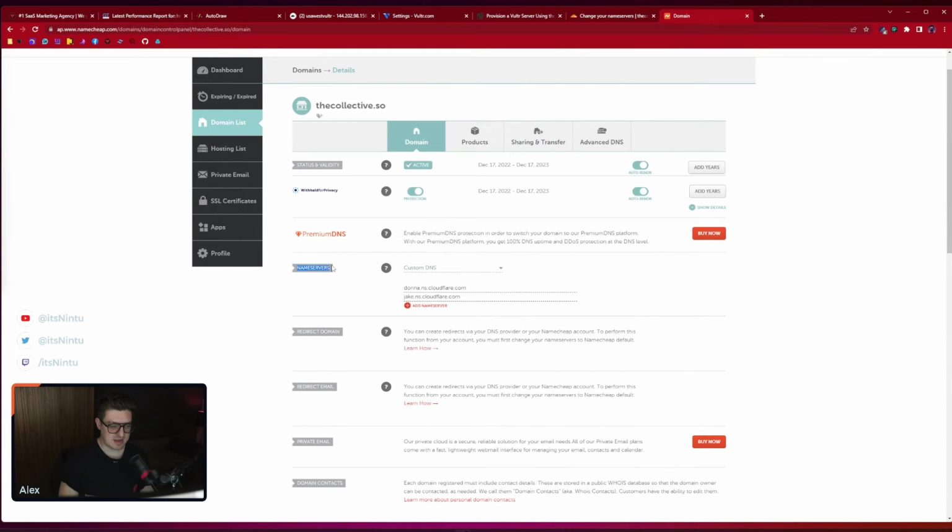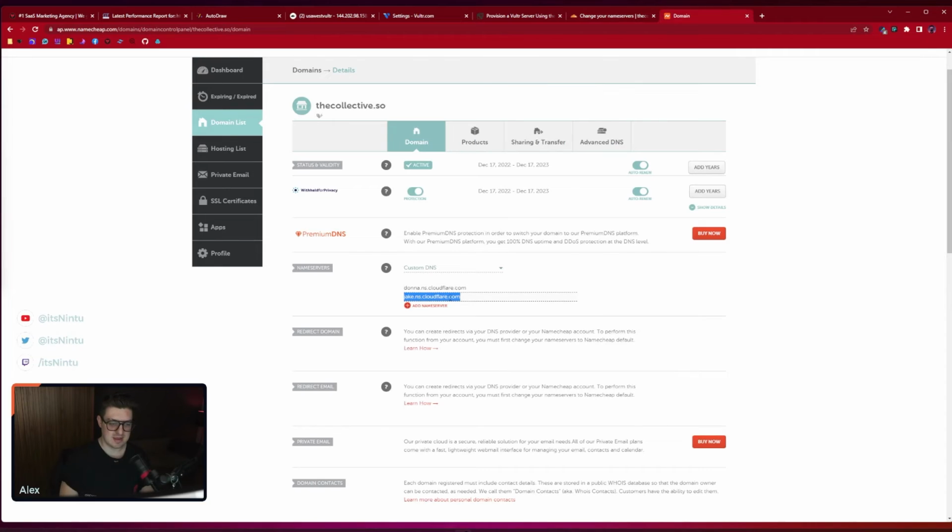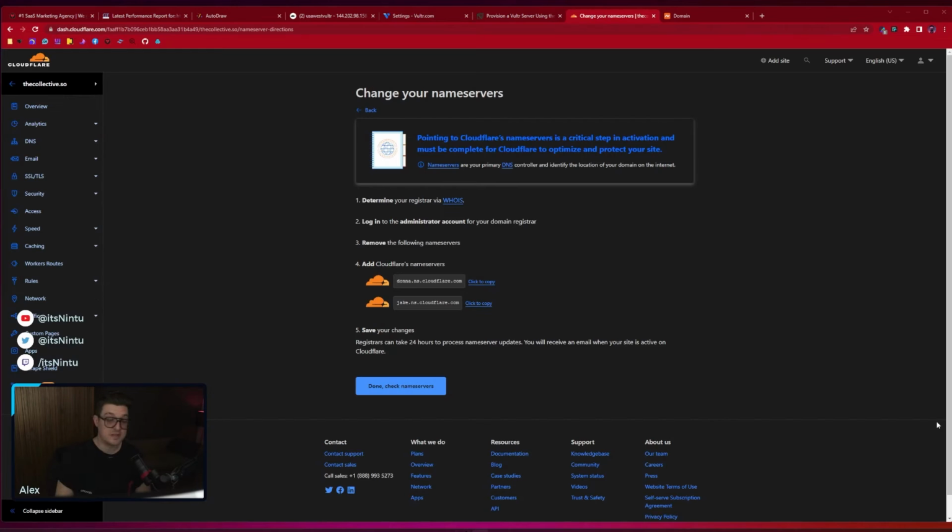And then you can see here under name servers, you'll have DNS options. Now, I've already switched them over for the video, but you'd essentially switch from whatever the default your domain provider has to a set of custom DNS or custom name servers. You're then going to put in 2 name servers provided by Cloudflare. So if we go back to our Cloudflare page, see here, add Cloudflare's name servers. And we've got 2, Donna and Jake. So I'm going to click to copy Donna, chuck that one in, and then click to copy Jake and chuck that one in. From there, just save, refresh, and you're good to go. Then jumping back to Cloudflare, we can then go done, check name servers.